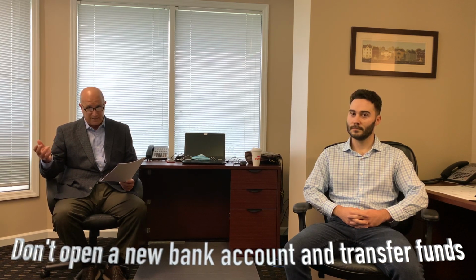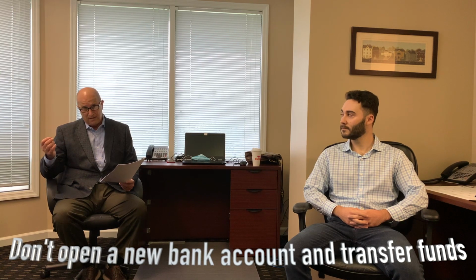Another important mistake that people make is they go open up a new bank account. Don't do that, especially if you're going to transfer funds from bank A into the new bank account, because that becomes problematic because we need 2 months worth of statements. So if you're 30 days from closing, we can't get 60 days worth of statements. So don't do that at all.